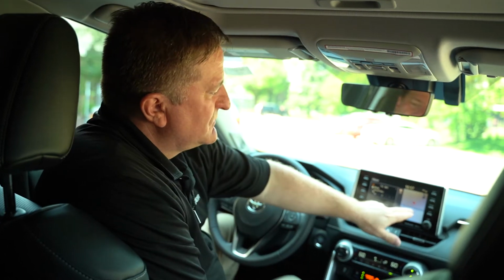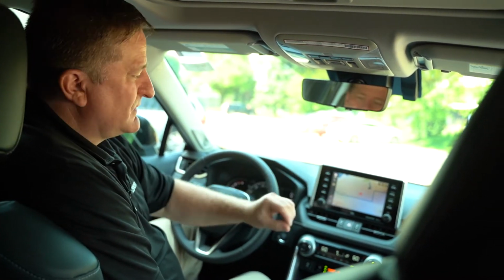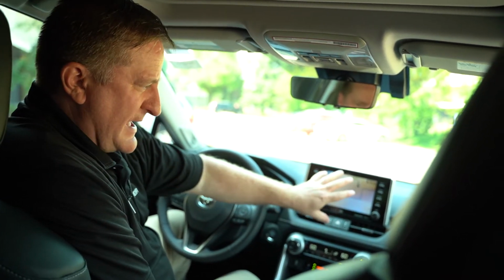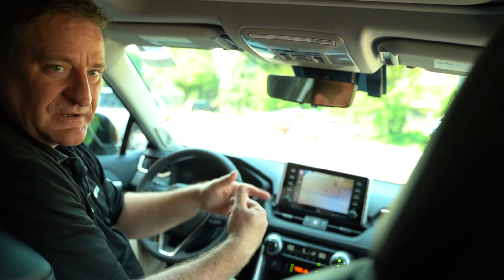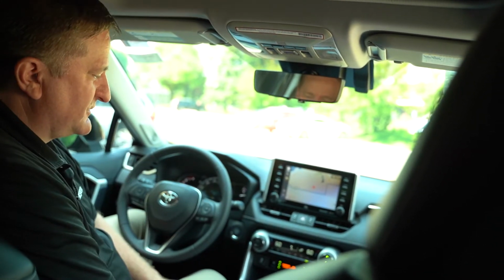The Limited will have navigation. Now this is a dynamic navigation. Unlike chip-based ones where your maps are steady, this is constantly updating through the cloud. So as new roads come in, they will show up automatically on the screen.